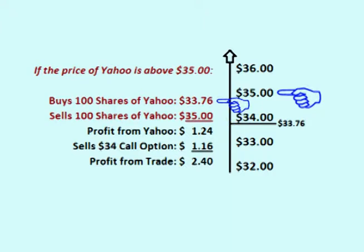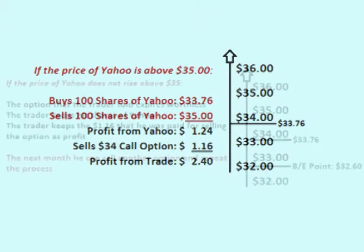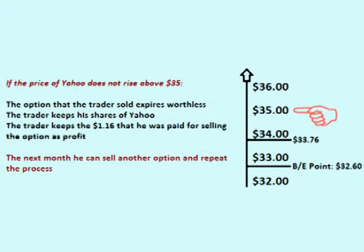The trader bought Yahoo for $33.76. Selling Yahoo for $35 means that he makes $1.24 a share. Plus, he was paid $1.16 up front for selling the option, so his profit is $2.40 a share. If the price of Yahoo does not rise above $35, the option that the trader sold expires worthless. The trader keeps his shares of Yahoo, and the trader keeps the $1.16 that he was paid for selling the option as profit. The next month, he can sell another option and repeat the process.